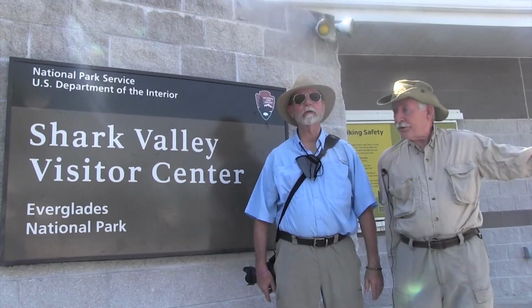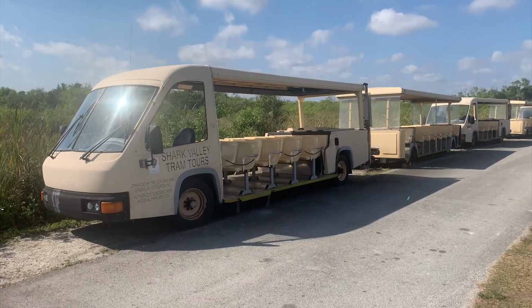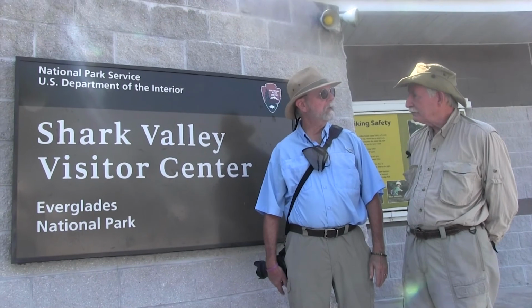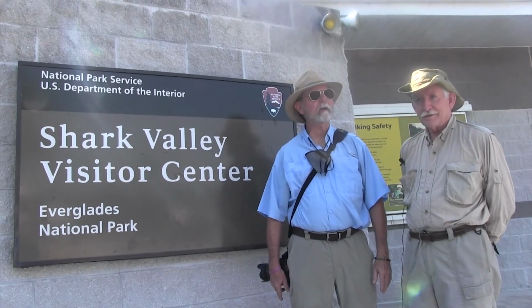You could also take the tram here, so you don't have to walk. If you don't want to walk, you can take the tram. I like it as a walking tour because with the camera you can stop and take as long as you want. So at least we're hoping for some great pictures today.